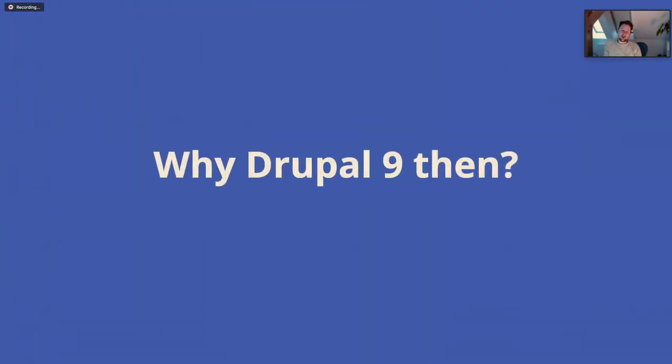And so the question is, why do we need Drupal 9, right? We keep including Layout Builder and Media Library and JSON API. We've introduced a new experimental theme and a bunch of other things. So why do we need Drupal 9? We can go on and improve Drupal 8 and have nice things.